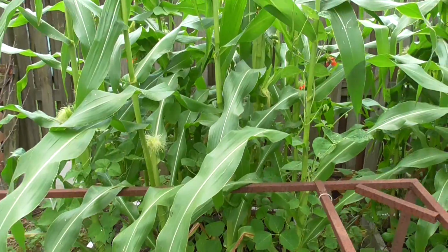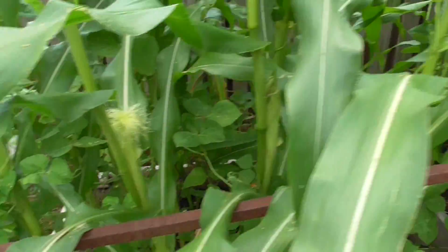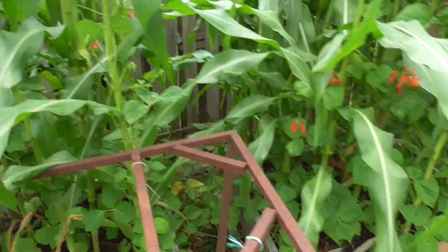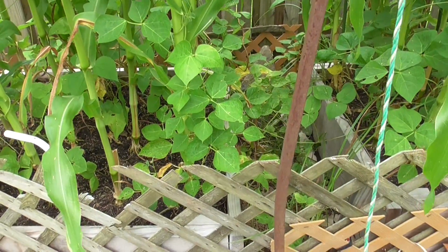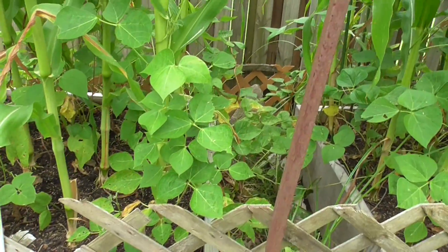This is all sweet corn right here. Can you see? They're already producing, fertilized and producing, see that? This is all sweet corn. And then I put in, what's it? Scarlet runner beans. These are scarlet runner beans.